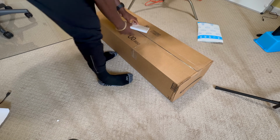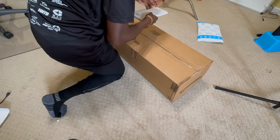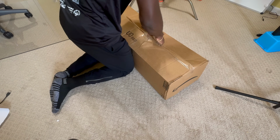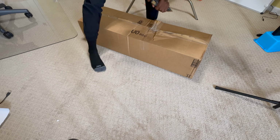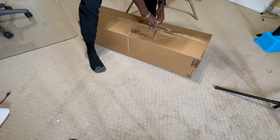So most of the things I'm still buying for the studio and trying to make my life a little bit better now that I have a dedicated space. And I can't rip the tape, so I ended up getting my knife in order to break it. Break it? No, you cut tape.